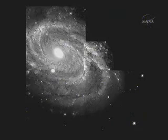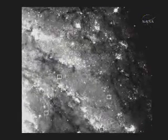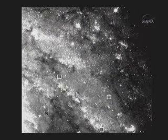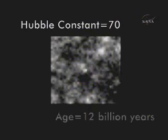The brightness of a Cepheid is directly related to how fast the brightness changes. It provides a very accurate measure of the distance to the galaxy. Our final result is a value of 70. This value of 70 yields an age of 12 billion years. It's come to a culmination now.